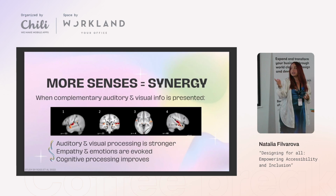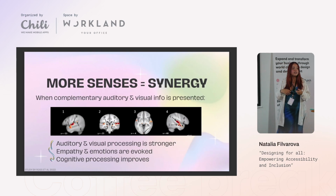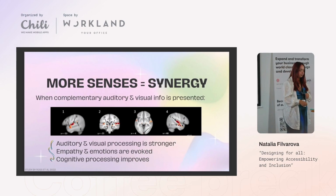And specifically, we see that in things like, it's much easier to process. It's actually much easier for people to understand what they're seeing or what they're listening to. They have more empathy and emotions. So it's easier for them to feel something inside of them awakens when there are two sensory streams at the same time. And cognitive processing also improves. So if you ask them to process that information, like complete a task or understand it, extract meaning, they will be faster and more accurate if you present multiple streams of sensory information at the same time.